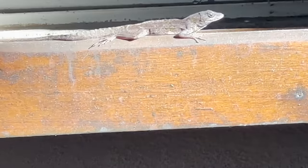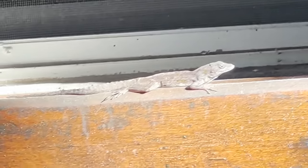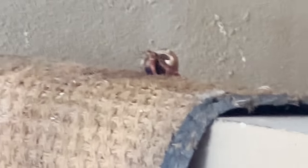Ooh, it's a lizard hole. Niko, you carried it down those stairs and I'll carry it. Look! And guys, I see something else. There's a crab on that brush. Are they staring at each other?